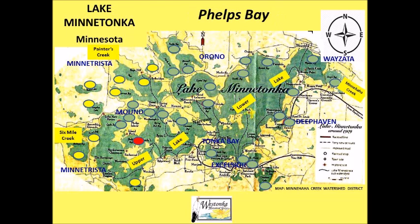Let's head north. Phelps Bay was named after Carrington Phelps, who was an English settler and land developer of the era. Phelps Island, also known as Island Park or the Island to the locals, has quite a history.